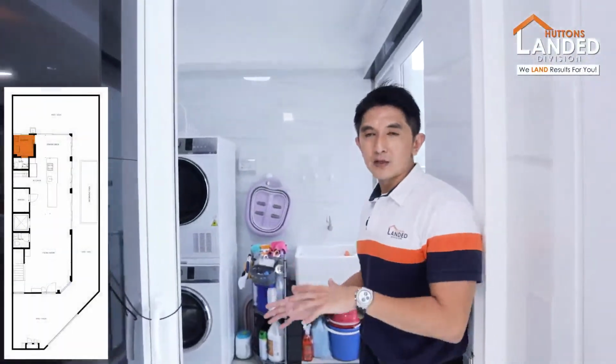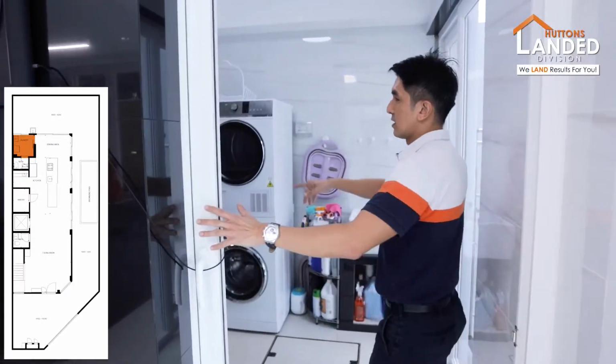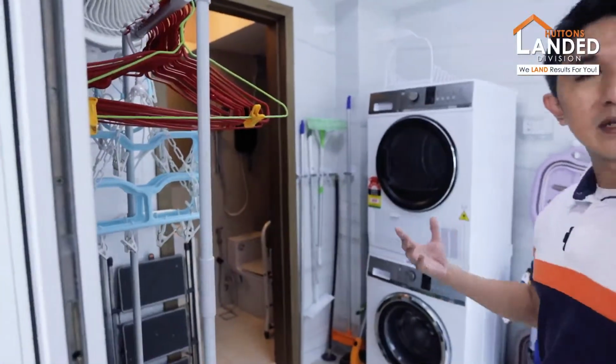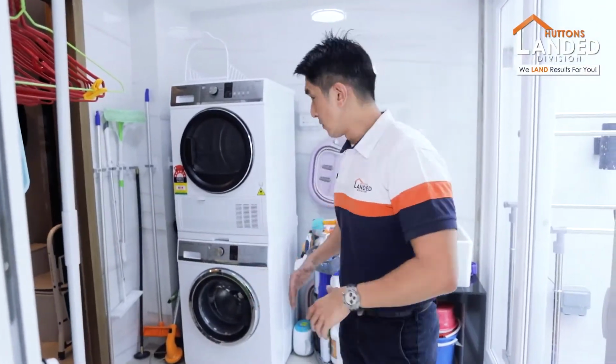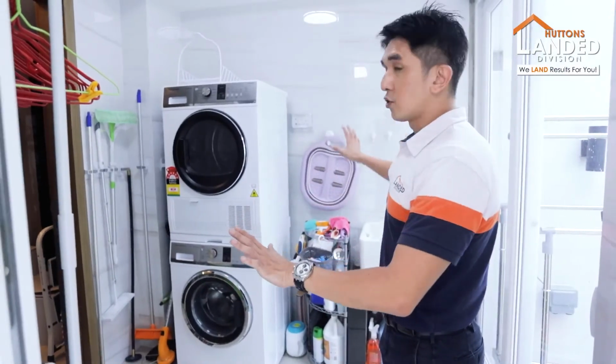Next, on this side, this used to be the plus one. It was designed to be the maid's room. And you can see this is not just a usual maid's room, there's actually an ensuite bathroom as well. But this current family, the owners, do not have a helper, so they've converted this into a yard instead. But you can see the size. If you were to put a helper, a bed and a wardrobe, there's still a lot of space.